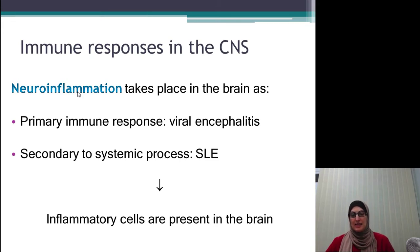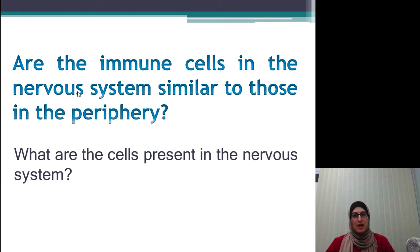And it also can be secondary to a systemic process, like for example SLE. So one of the complications of systemic lupus erythematosus is the formation of immune complexes that manage to get access to the brain and precipitate there, inducing neurological deficits and neurological features of the systemic lupus erythematosus. So the answer is yes, inflammation can take place, immune reactions can occur within the central nervous system. The question is, what type of immune cells conduct that inflammatory reaction?